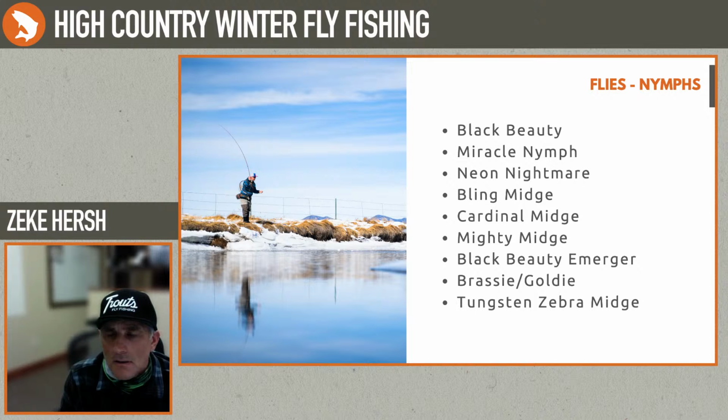Bling Midge. I tend to like that cream, or maybe it's tan, I think they're calling it, and the black. The other color is a little too, I think it's brown. It's not necessarily my favorite.